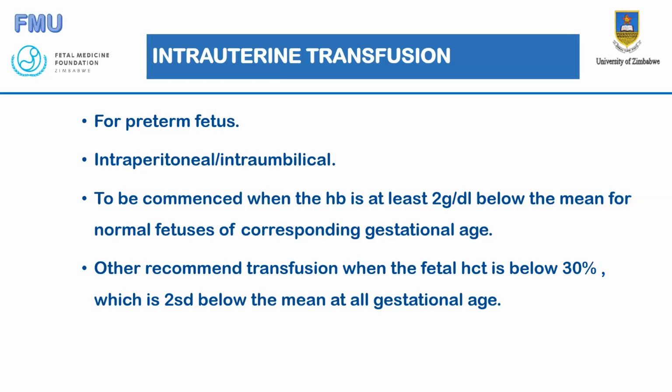And if they reach the critical level of the titers, then they have to be followed up in the fetal medicine unit, where we will do the middle cerebral artery peak systolic velocity to try and diagnose fetal anemia. I think in brief, this is it.